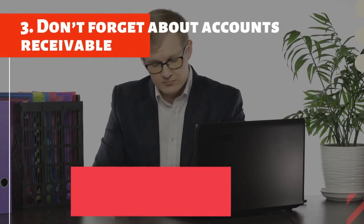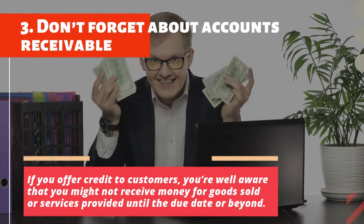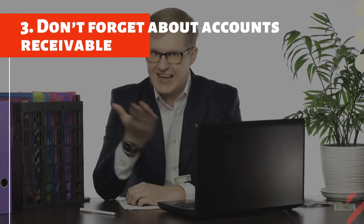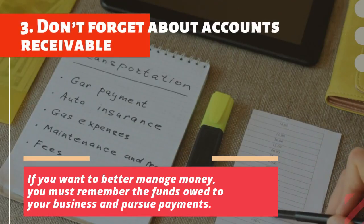If you offer credit to customers, you're well aware that you might not receive money for goods sold or services provided until the due date or beyond. After a week or month, it can be easy to forget about accounts receivable. But if you want to better manage money, you must remember the funds owed to your business and pursue payments.